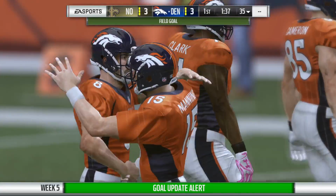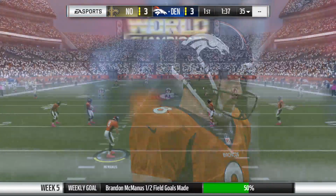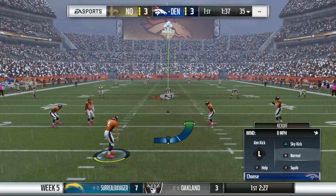And McManus able to put it through. And that will tie us at 3-3. And Charles, they get the field goal. Took him a dozen plays, though.